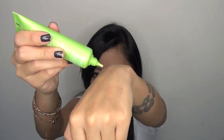I have combination skin, but I still have a really oily T-zone, so I don't like to touch up. I never touch up actually, or repowder during the day. So I just want to look relatively matte, at least for the first 6 hours. And this follows through with the promises. It is a little strange the first time you try it though, because it's such a strange color and texture.